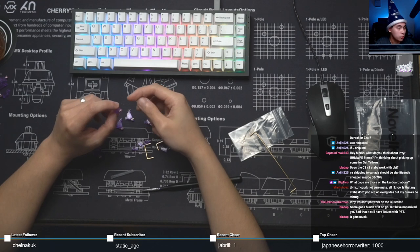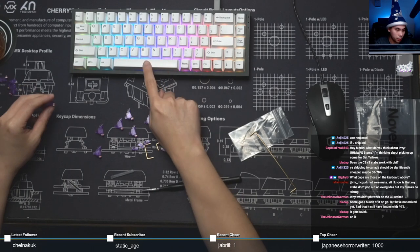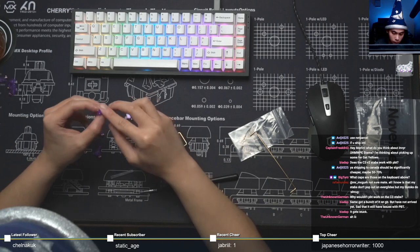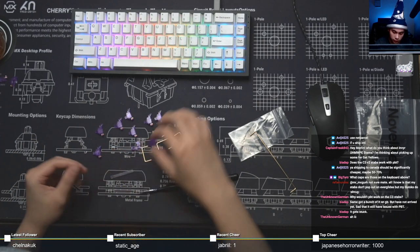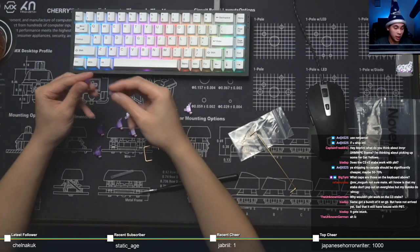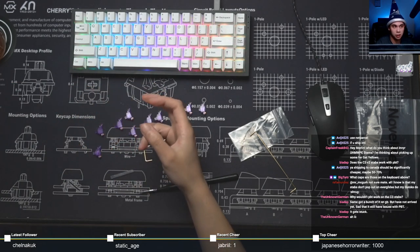Why wouldn't PBT work on the C3 stabs? I think the tolerances are a little bit different, at least for V1. It was very noticeable on the spacebar. You would push it down and it would stay down. Like you would lift your finger and it would just stay down. So I've only ever seen it happen on ePBT. Other PBT sets seemed fine. Like I used XDA, DSA, MT3, and they were all fine. So it's something with the ePBT caps and the C3 stabs.